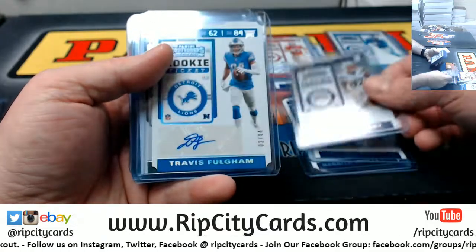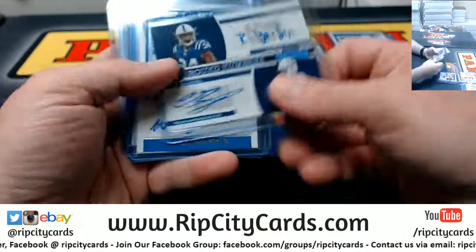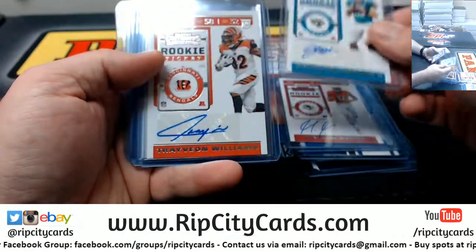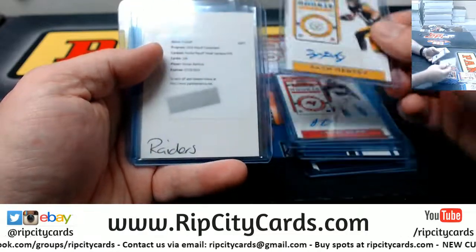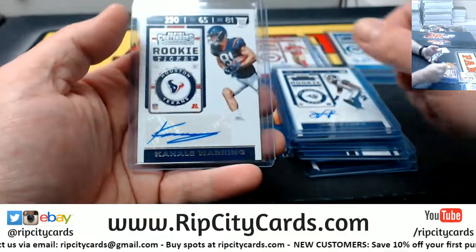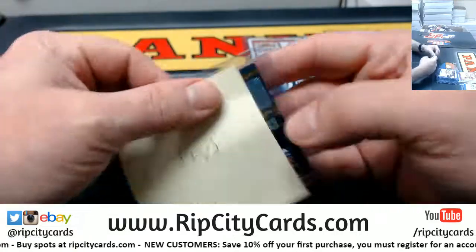Adderley to 99 for the Chargers. Fulgham to 84 for the Lions. Marcus Green for the Eagles. Deontay Johnson, Steelers. Higdon, Texans. Dual Colts, Rocky Sin and Ben Benogu. Will Harris for the Lions. Akeem Butler for the Cardinals. Minshew for the Jags. Trayvon Williams for the Bengals. Jamal Dean, Bucs. Gentry, Steelers. A Hunter Renfrow variation for the Raiders, DeAndre Baker for the Giants, David Long for the Rams, and a Waring for the Texans. And then the dual Benny Snell and Tony Pollard going to the Cowboys.